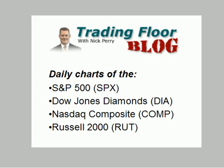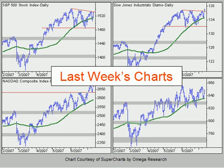Today I am back with my weekly check of the broad market indices. In last week's chart slideshow, I had introduced some short-term levels to keep an eye on, specifically these red lines. At the time, the SPX was rallying right up to this line, which was descending peaks right there, and challenging that. The Dow had just pushed above a similar line.